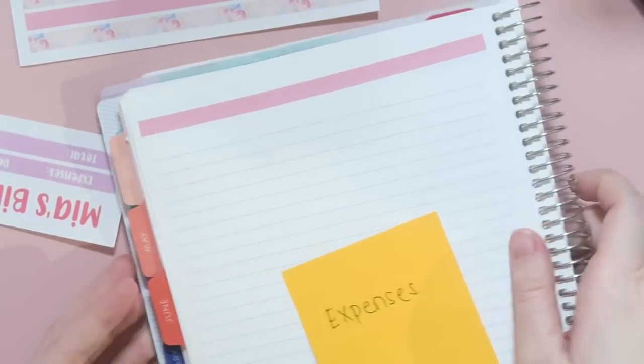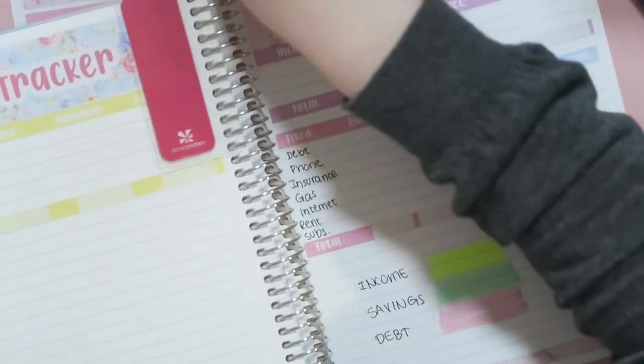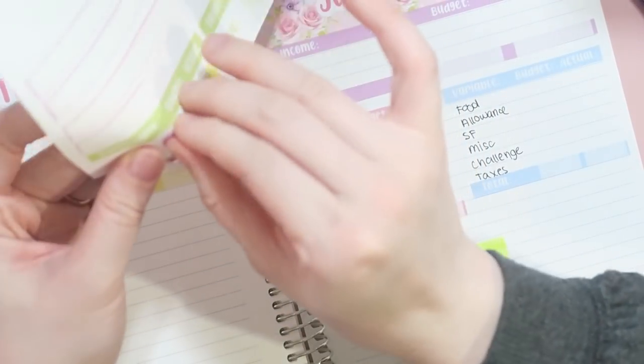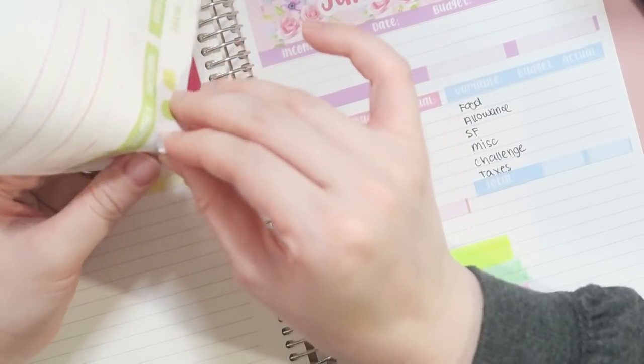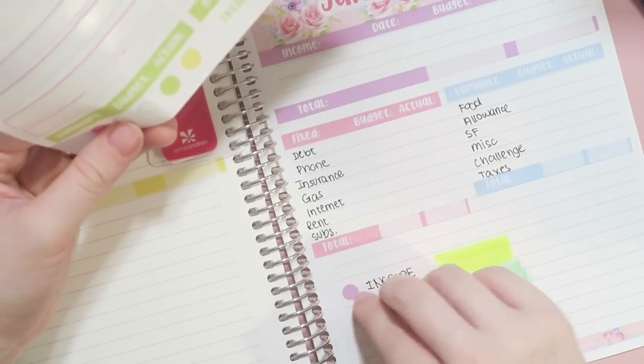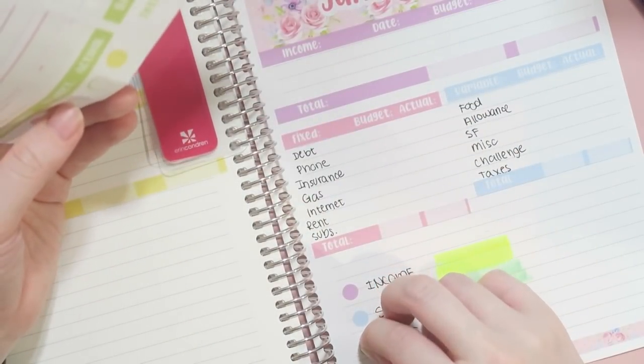And for this month, we have 2 paychecks because I am budgeting bi-weekly. Let me put these. I really like this color combination, and I picked these colors because Mia's birthday is gonna be butterfly themed, and her birthday is in June.